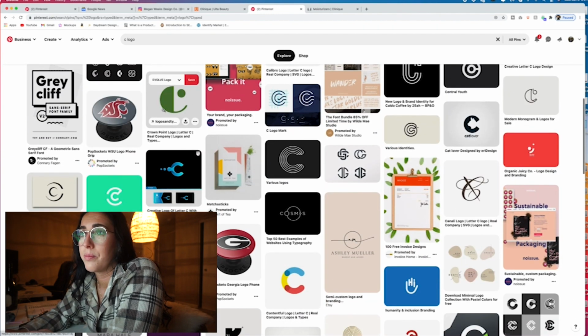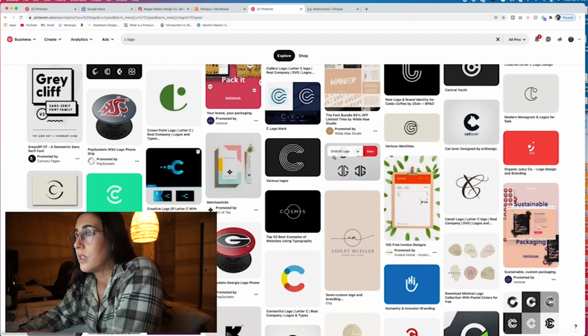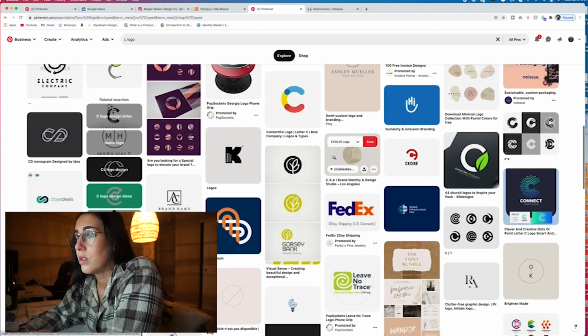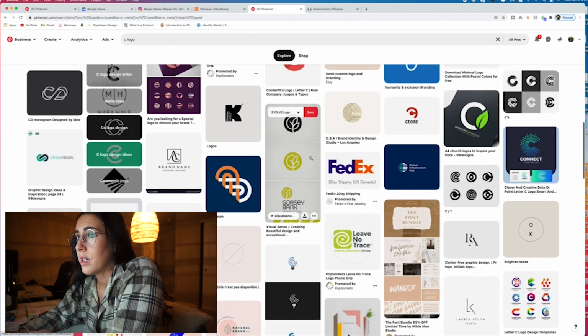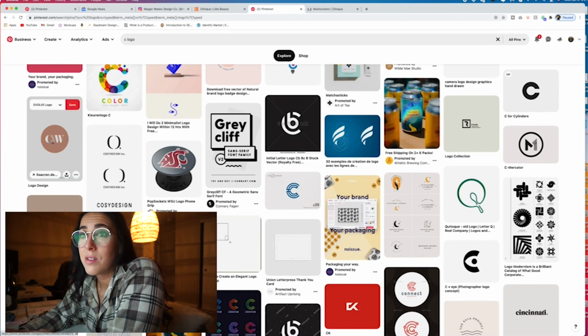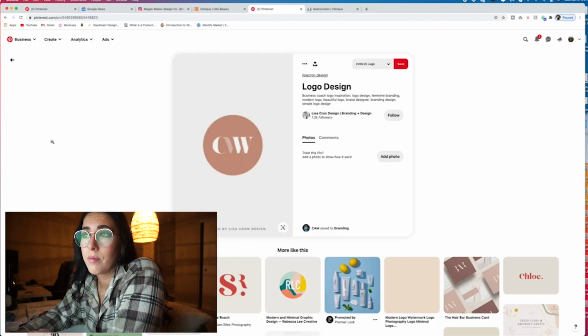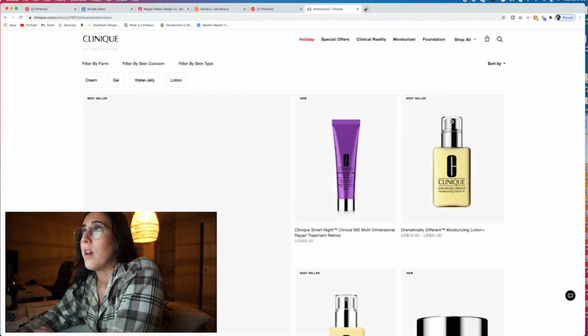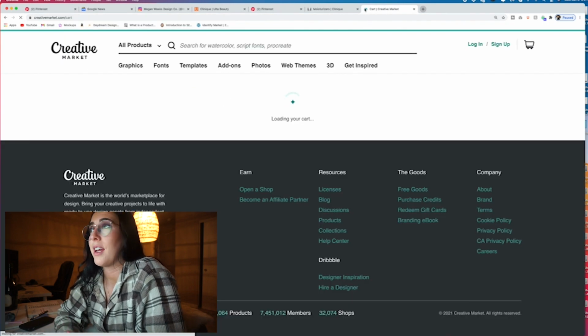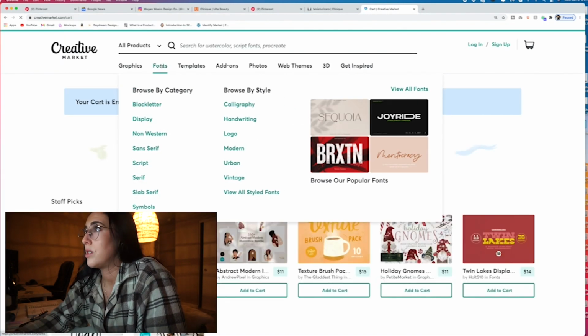Ooh, that's cool. I like that simplicity. That's kind of cool. Okay, since we're gonna try and do this, oh, that one. I think that's kind of what I want to go for. Okay, so let's actually go to my favorite font shop, Creative Market, and let's find a good font to use.